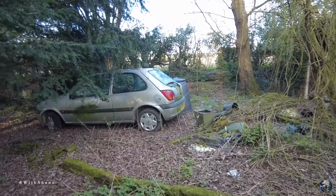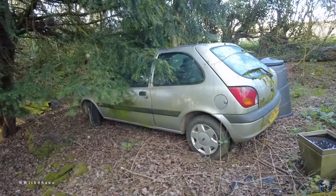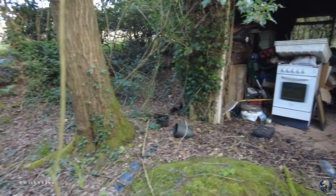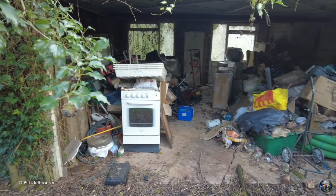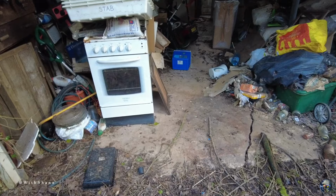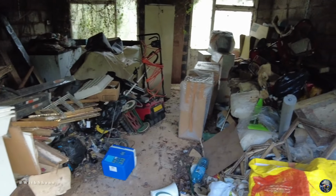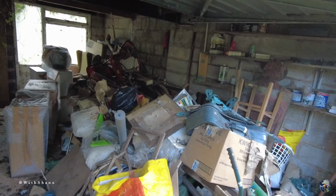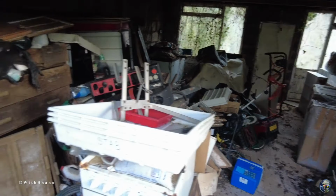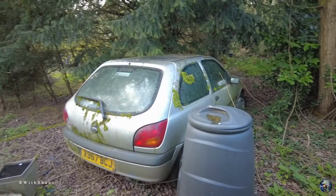So, this is the car. And a garage. Which is here. You've got a cooker, or cooker if you're not from Stoke, and just loads of other random junk. Lawnmower and everything as well. Then again, the car. Oh, fell down the hole.